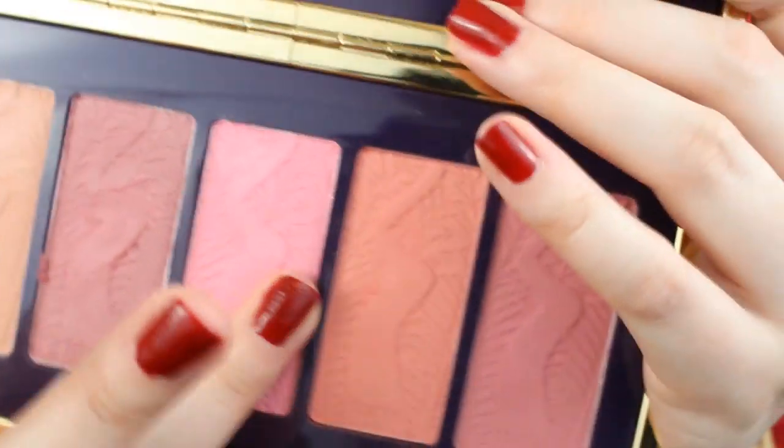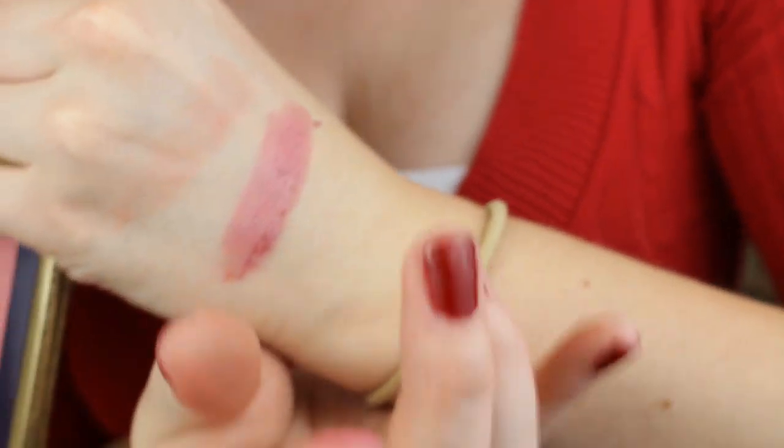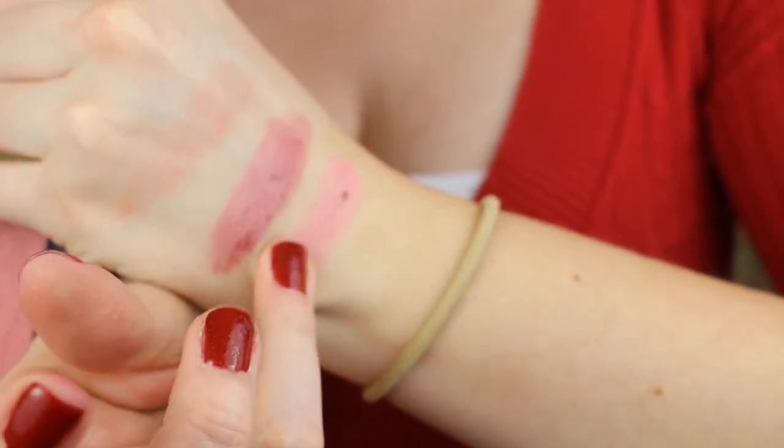Then this middle one right here is called Whimsy. This is such a pretty baby doll Barbie pink color. This one is matte, so no shimmer, no sparkle. This one is absolutely gorgeous. I think this would be a very pretty spring color, or for somebody who's just trying to bring a very pretty youthful look to their cheeks. This is a really, really awesome one.